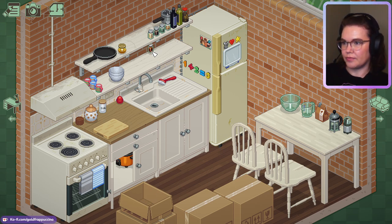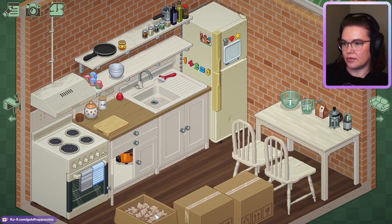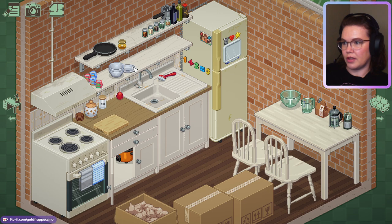Okay. Box. Plates. Yeah, I was thinking that's... Oh, those are smaller plates. Okay. Can they go back? We're really crammed over here.